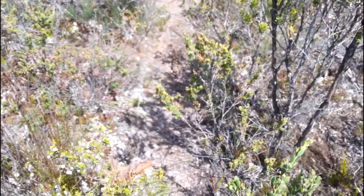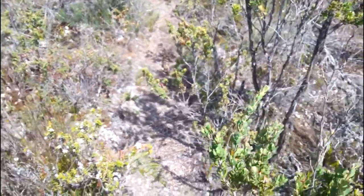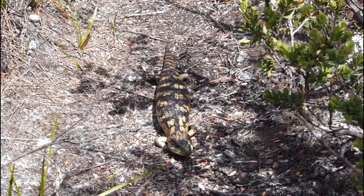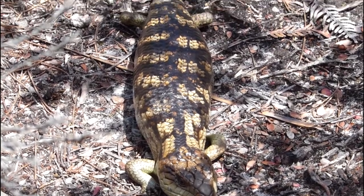I don't know if you can see him. You can just see him. Well, that's a blue-tongued lizard, I'd say. He thinks we can't see him. I wonder if I can zoom in. Hello, sweetheart, blue-tongued lizard. Right on the track. Good morning. In camouflage.